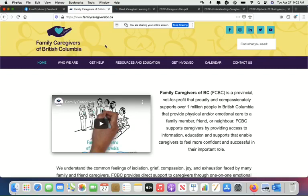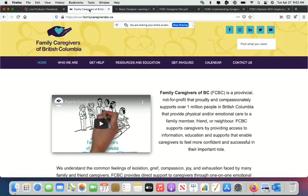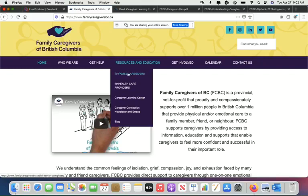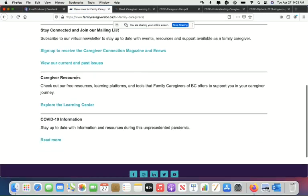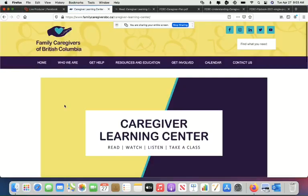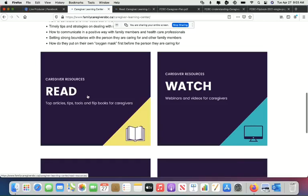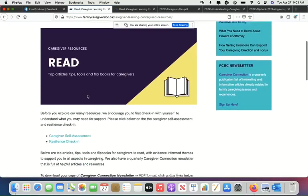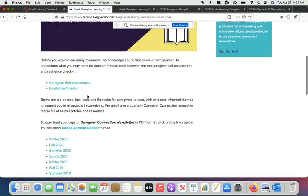So one of the things that I just wanted to review today was how to get into the Caregiver Learning Center. So we go down to resources, we click on for family caregivers. It takes us into this page. We scroll down, we go explore the Learning Center, and then a reminder that you keep scrolling down. We have got 4 boxes. I know it's a little bit of clicking, but we have a lot of content, so we have to try and manage it in a way that makes it as user friendly as possible.